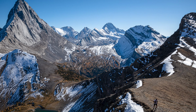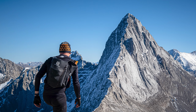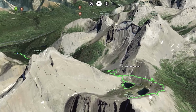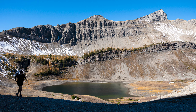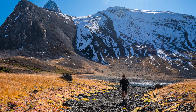The highlight of the hike is the breathtaking views of Mount Burwood, a diamond-shaped ridgeline and peak looking out to the southeast. There are also views of Mount Smuts to the northeast, and below the ridgeline are views of the two pristine turquoise alpine lakes nestled at the base of Smutwood Peak. This spot provides an unparalleled opportunity for photography and a moment to soak in the tranquil beauty of the Canadian Rockies.